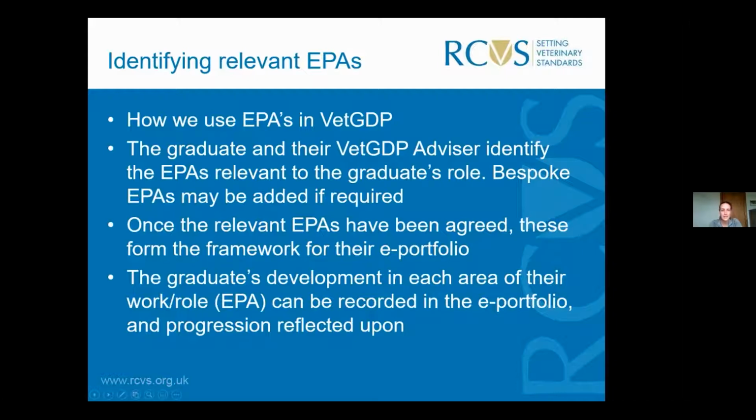So EPAs actually come from medical education, and they're really broad, holistic ways of describing multiple competencies in an activity that you will do in your job. Now, in undergraduate healthcare settings, they're used very similarly to competencies, and you will have a list of EPAs that you're assessed against and then ticked off. Now, I really need to stress that's not how they are used in VetGDP, and I know some graduates will be familiar with EPAs from their undergraduate degree. So this is completely different.